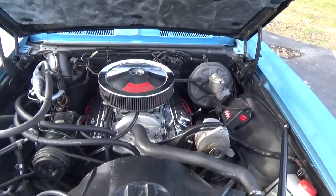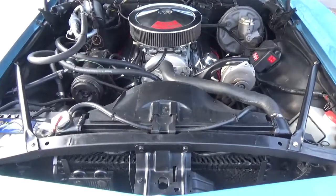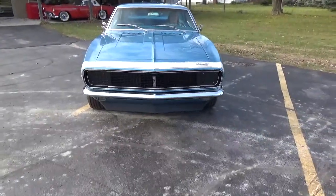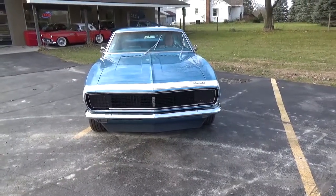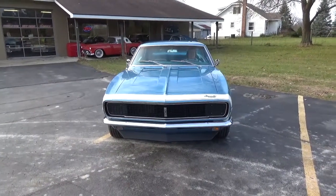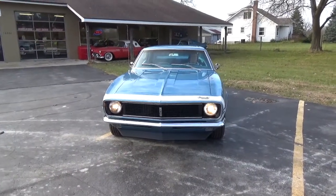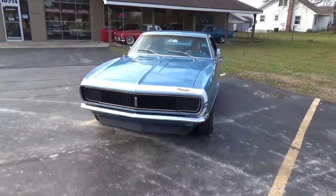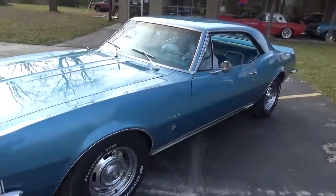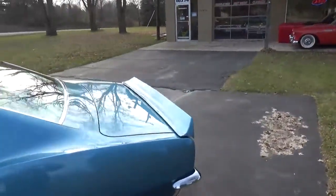Again, it's got the factory air conditioning, power disc brakes, power steering. It is a numbers matching motor. They did update it to a 350 turbo trans. See, the headlights work beautifully, nice and even, close real good. Tell you, this is a very, very nice car, and it's hard to find these cars anymore. They're this nice. Hasn't had a bunch of modifications or anything.